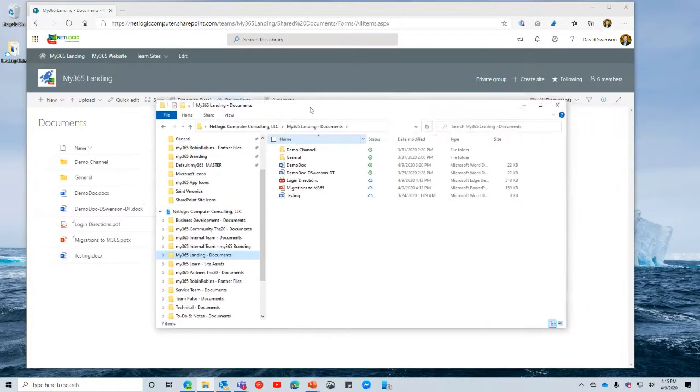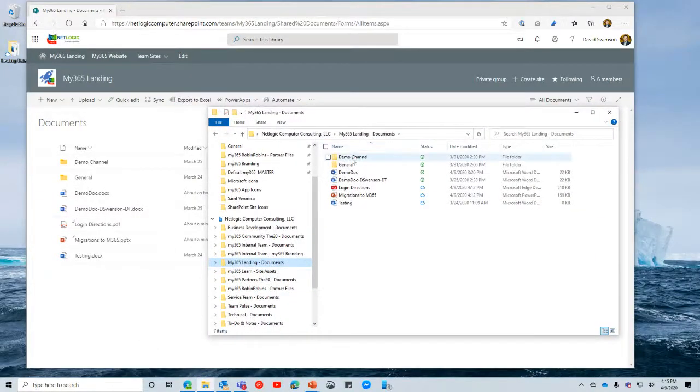Now, this is a more traditional interface that we're looking at now, but you can see it matches exactly with what's happening inside my online version. So whatever happens here automatically happens here. So you never have to worry about file duplication. You don't have to worry about, oh, do I have to save a copy and email it out?